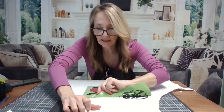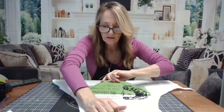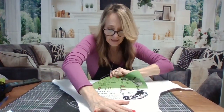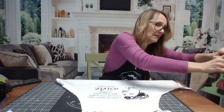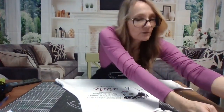You've got to be careful with the letters, especially these, because they're like matchstick thin, right? And if you don't get them, then you have to roll it back in place and squeegee again, or wait for it to dry and redo it. All right, so it looks like I got it all, first go. I'm going to put this off to the side so I don't get it on my project, and I will deal with that later.